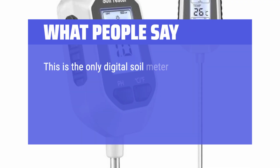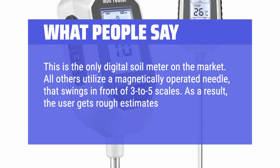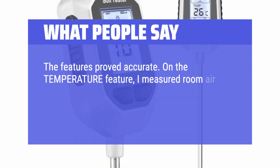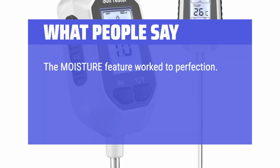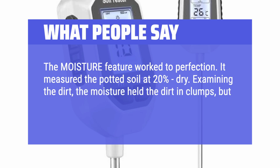This is the only digital soil meter on the market. All others utilize a magnetically operated needle that swings in front of 3 to 5 scales. As a result, the user gets rough estimates instead of actual numbers. The features proved accurate. On the temperature feature, I measured room air. The temperature was 1°F higher than my oven thermometer and room thermostat. Excellent. The moisture feature worked to perfection. It measured the potted soil at 20% dry. Examining the dirt, the moisture held the dirt in clumps, but it was relatively dry.